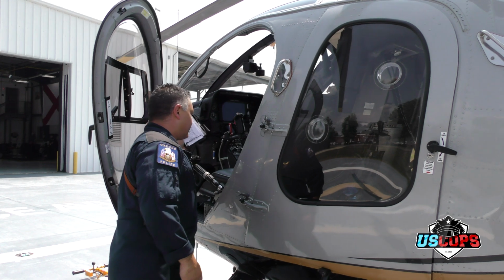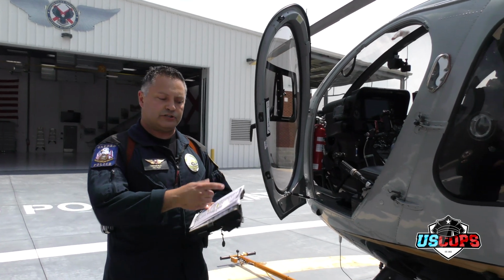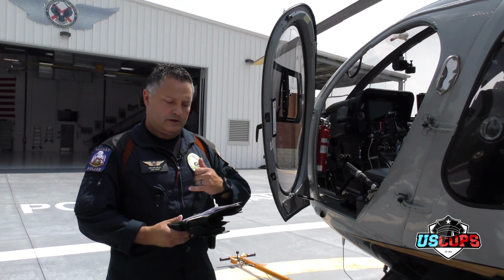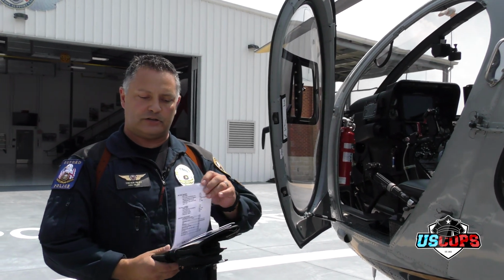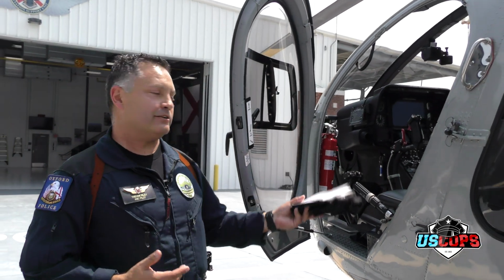And for consistent and safe operations, we always use checklists for our operation: before we start, before we take off, before we land, and as we land. We use a systematic checklist to make sure we're consistent in operating the helicopter safely and according to the manufacturer.